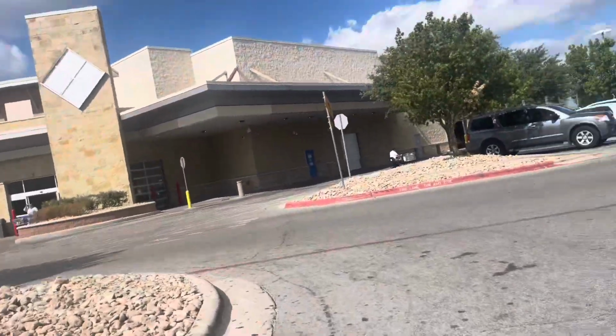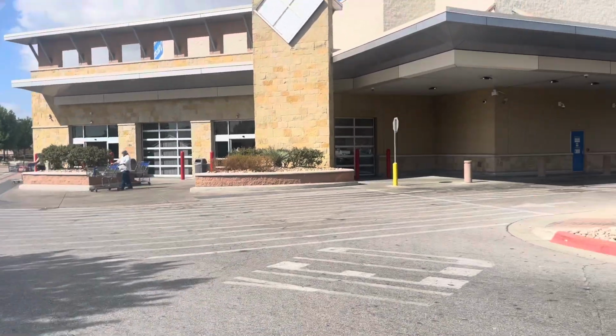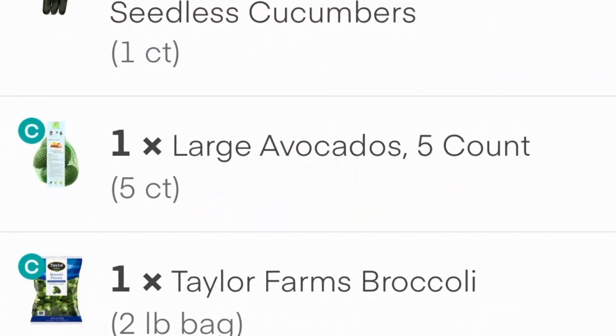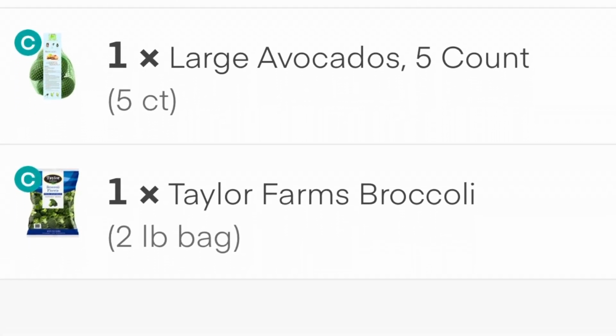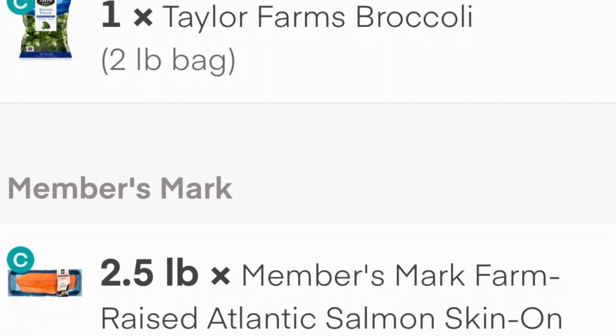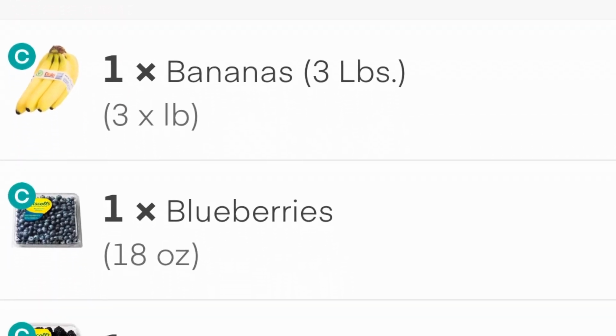Alright, so first impressions. I'm a bit concerned because there's no sign on this store, so what in the ghetto is going on here? But anyhow, let's take a look at these customers' orders. We can see that they have avocados, broccoli, asparagus, salmon, lots and lots of produce, bananas, blueberries, blackberries, strawberries, pretty much any berry you can think of they had on this list.